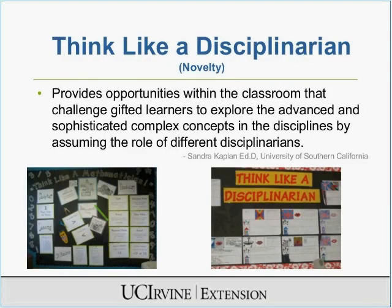In addition to using depth and complexity in our classroom, there's a way that we can provide acceleration and novelty with our students, and that is through the think like a disciplinarian strategies, where the students indeed assume the role of an expert. As you will see here in this explanation, it says that think like a disciplinarian provides opportunities within the classroom that challenge gifted learners to explore the advanced and sophisticated complex concepts in the disciplines by assuming the role of different disciplinarians.